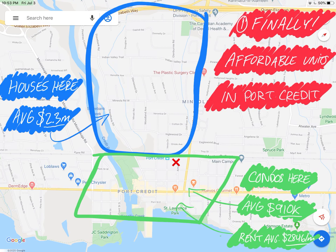And here we are with Westport, and units are going to be starting in the 400,000s.